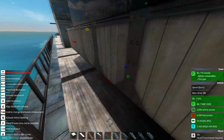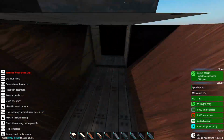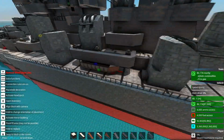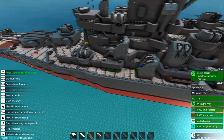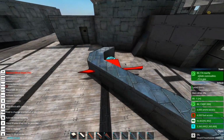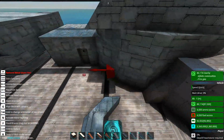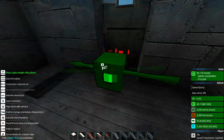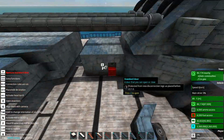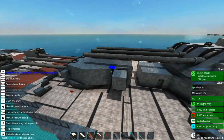Here's a frickin' lifeboat. They even put the lifeboats on there. Can I do lifeboats? No. Meanwhile, Strike Biologist Taunter was doing lifeboats back in 2015. And there's a little house back here. What is this for? Doesn't matter. It is superstructure. It's got that on the Missouri, and that's why it's there.